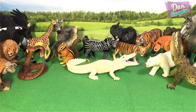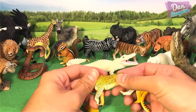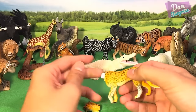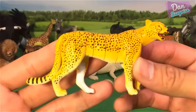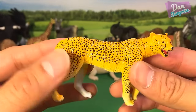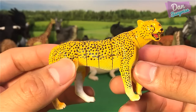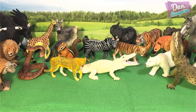Next, let's see. What is this? What animal is this? Let's try to fix this one up. Is this like a leopard, a jaguar, or a cheetah? Let's have a closer look. Take a look at this body. It's really, really slim and streamlined. This is actually a cheetah. And a cheetah is actually the fastest land animal. It can run up to speeds of 120 kilometers per hour. So that is very amazing.